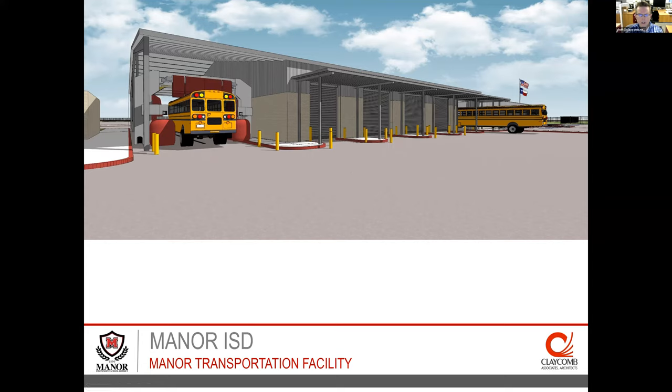Now I know I went through it pretty quick, but does anyone have any questions pertaining to the transportation facility? This is Vicki McFarlane. I have a question. Will the current facility also still remain in use? Yes, ma'am. We will be looking at reutilizing that facility for some other areas of growth that we have in the district. But it wouldn't be used for transportation anymore. Yes, ma'am. Okay.